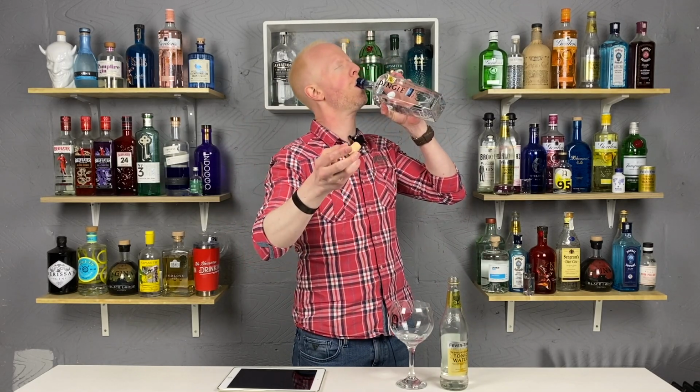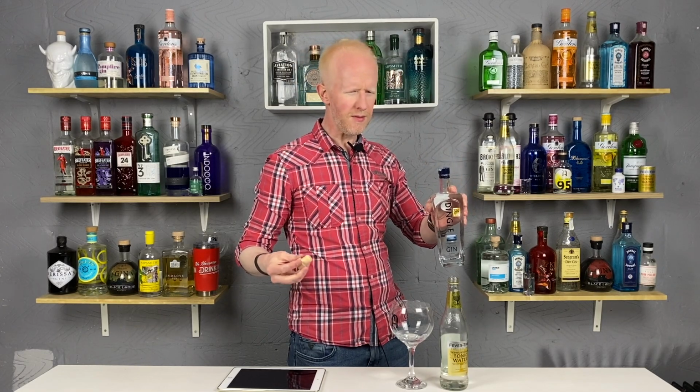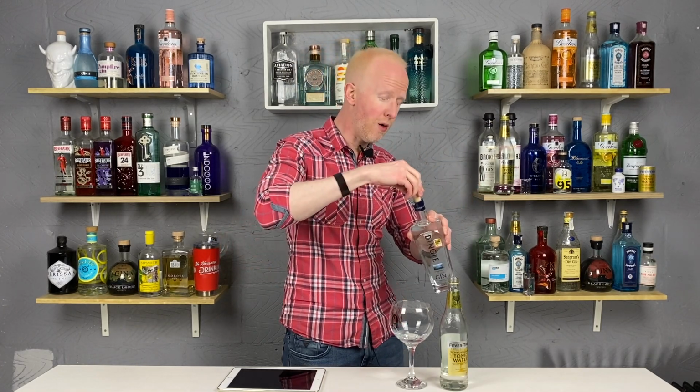So here we go. Yeah, oh yeah, a little bit more. Nice hit of alcohol, as you can probably tell, especially when you breathe it into the throat, but I'd say those flavours are a little bit more muted. It's more overpowered by the strength there. They're definitely coming alive once more. I think it's definitely better enjoyed in a tonic.